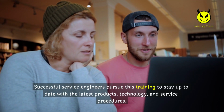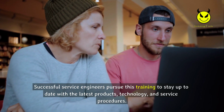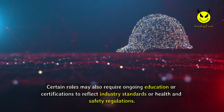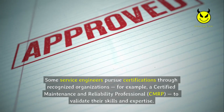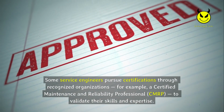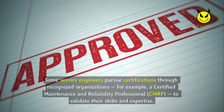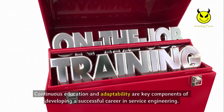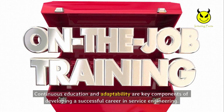Successful service engineers pursue this training to stay up to date with the latest products, technology, and service procedures. Certain roles may also require ongoing education or certifications to reflect industry standards or health and safety regulations. Some service engineers pursue certifications through recognized organizations, for example, a Certified Maintenance and Reliability Professional, CMRP, to validate their skills and expertise. Continuous education and adaptability are key components of developing a successful career in service engineering.